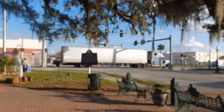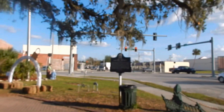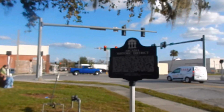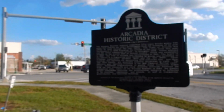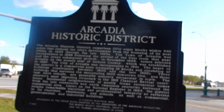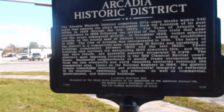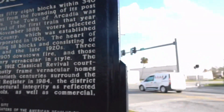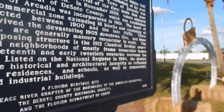And right off to the side of the town square is a historical marker giving a little bit of information about Arcadia. Let me see if I can go around the side of it. Got the sun in my face here.